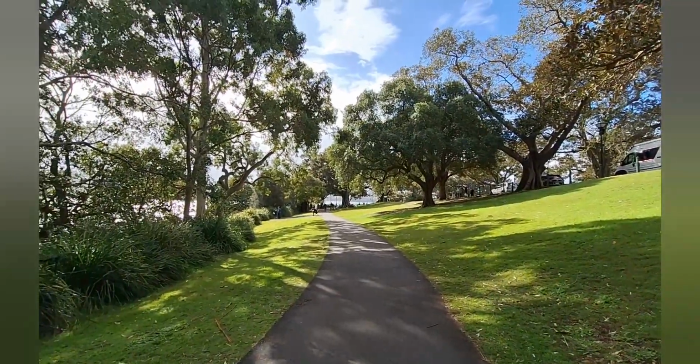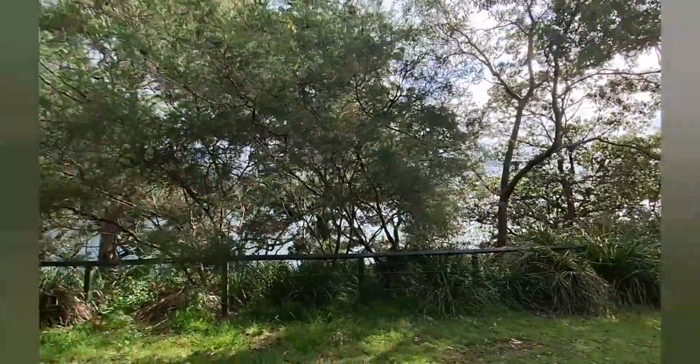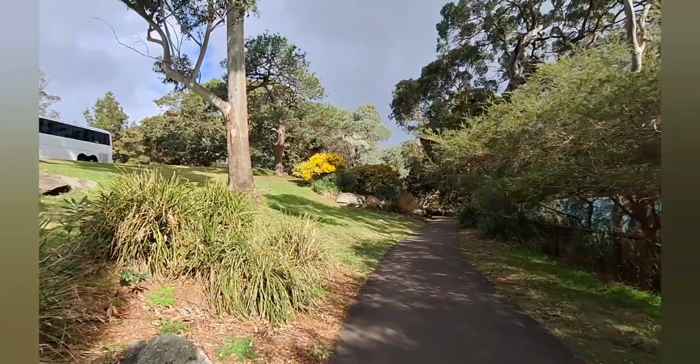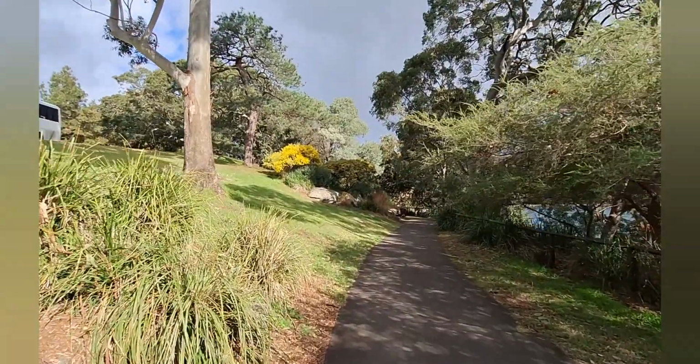From there, where the photo taking site was, I'm walking downhill now, and can you see the sun is out again? Very interesting weather, right?